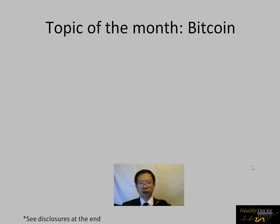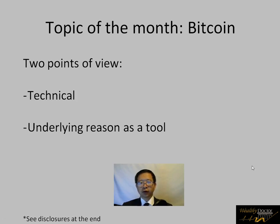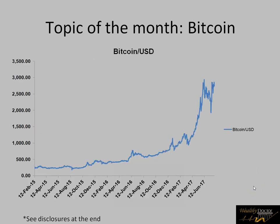And from my point of view, to approach the topic of Bitcoin, I like to look at at least two different aspects. One, the technical aspect, their charts, in other words, and then look at the underlying reason why to own Bitcoin or how to use Bitcoin to begin with. So here's a chart of Bitcoin.